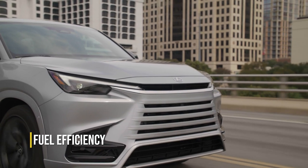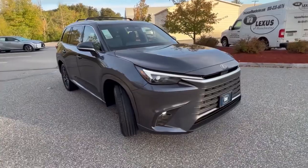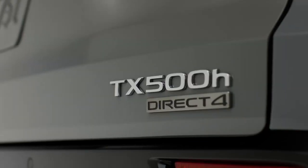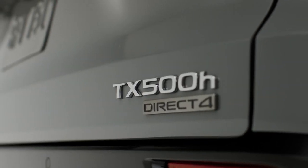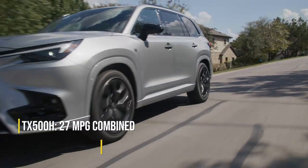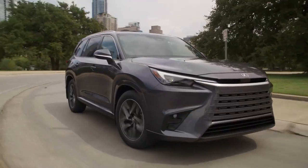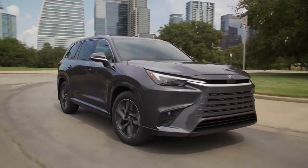Fuel efficiency. The TX is not just about opulence, it's about smart luxury. The TX 350 offers an admirable fuel efficiency for its segment, but the real stars are the TX 500h and the TX 550h+. Clocking in at 27 miles per gallon and an estimated 29 miles per gallon respectively, they make luxury travel not just plush, but also economical.